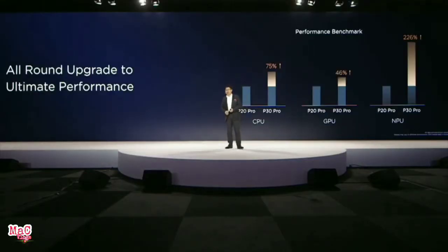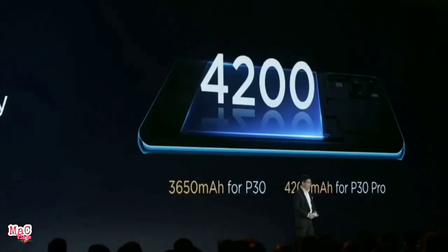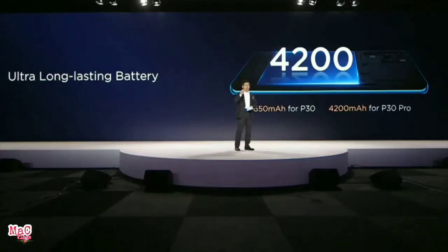You see that the P30 series compared with the last generation, the CPU, the GPU, and the AI processor, NPU, the performance dramatically improved. All round upgrade to ultimate performance. And now also, both these two phones have large batteries. In the tiny size P30, we have a 3,650 mAh battery. And the P30 Pro, we support a 4,200 mAh battery.